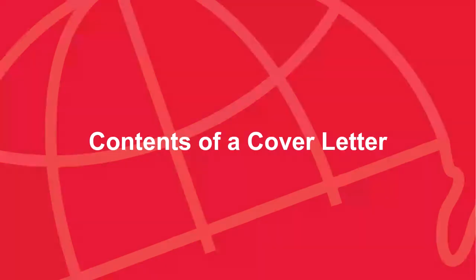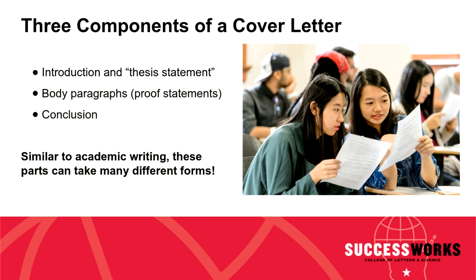So now we're going to talk about the basic contents of a cover letter and what to include. So there's really 3 components, and you'll notice that overall these are very similar to a lot of the academic writing that you've done in your courses or will do in your courses coming up this term. It's typically a 4 to 5 paragraph essay. So essentially you have experience writing cover letters, nothing to sweat. You'll first start with an introduction and thesis statement about why you're qualified for the job.